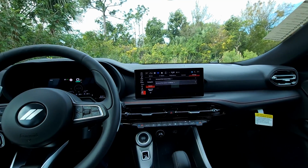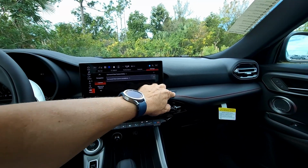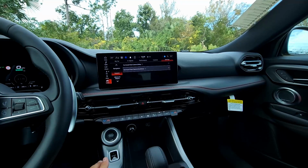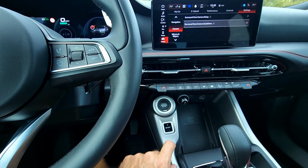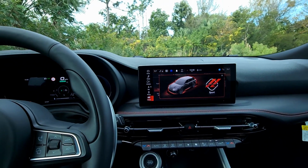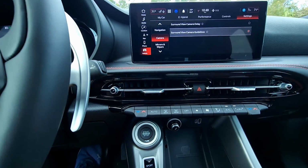Overall, a really nice system. It could be glitchy sometimes, I heard. Now this is nicely padded with the contrast stitching matching the color of the seats, and of course you have a bunch of hard buttons here for your climate control, engine start stop button, and push it for the sport mode. You can hear the engine starts right away, and it displays like this red aggressive Hornet on the display.